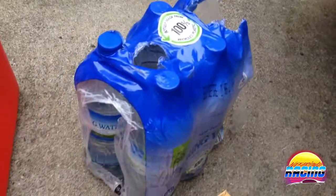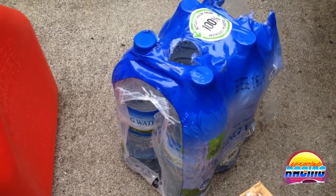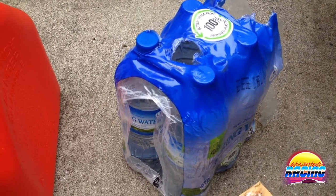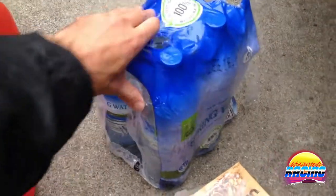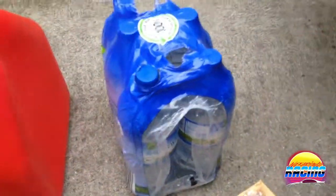And bring water. This is a very important one. I don't think anybody drinks enough water, and it's actually really important. You want to be on top of your game and keep your concentration all day long. You don't want to do anything stupid. So lots of water I think is very important. So I've got 6 liters here, which should be enough.